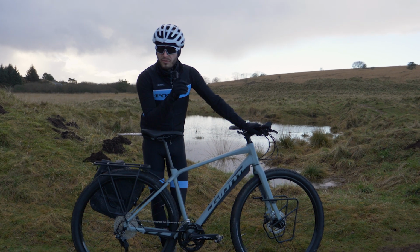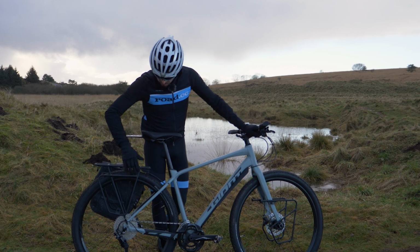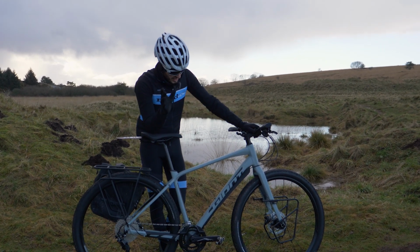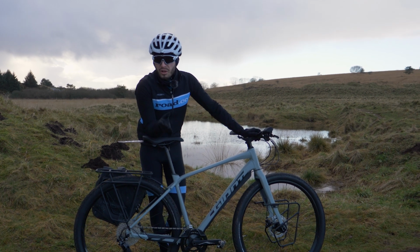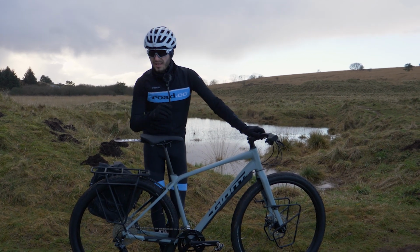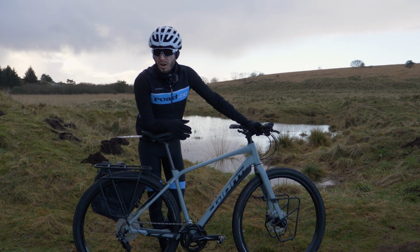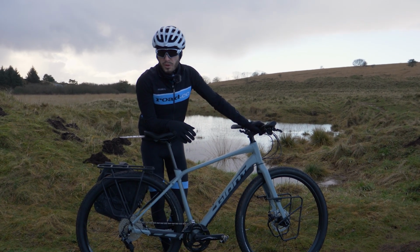And what I love is that not only is it set up with racks, it's got mounts for mudguards if I wanted them. Now, personally, for the type of riding that I'm doing on this bike, I've just slung an ass saver on there, and the X-Defender is going to take most of the grit away from my face. So we're pretty much sorted.